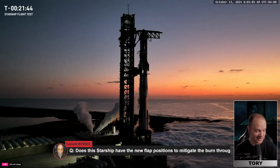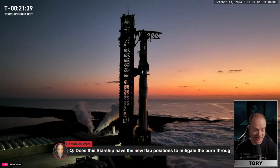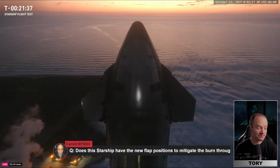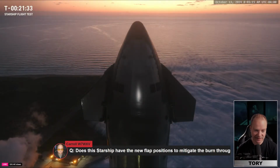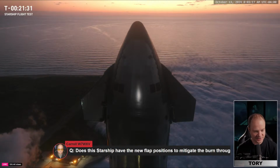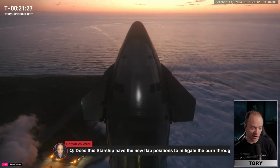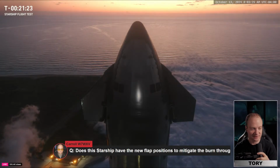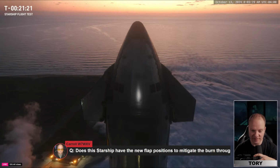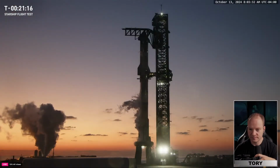Surprisingly, shockingly, it didn't turn into the entire vehicle, which often happens if you get some burn through. But yeah, it really just started in a tiny area. So they probably didn't have to do much on the heat shield. It looked worse than it was, but it probably just started in a tiny area, and they just needed to focus on that little bit of a hot spot there. Hopefully a little more intact this time around.